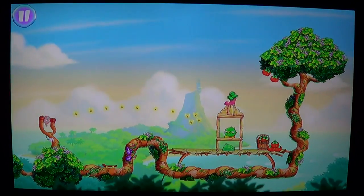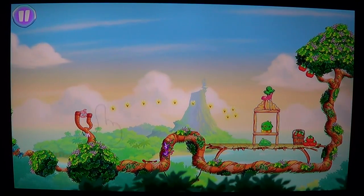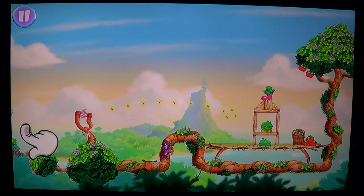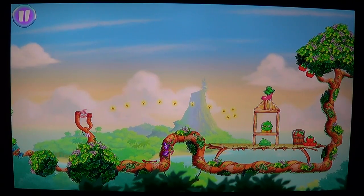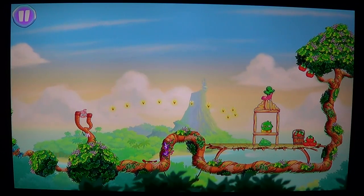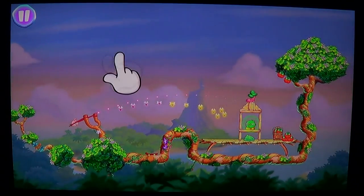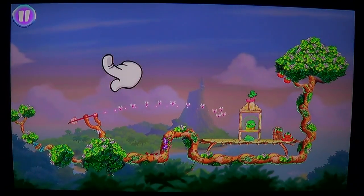It's a refreshing new Angry Birds. As you see here, you get these little pink birds on the left, and now you have these little fireflies that you have to pick up, but the gameplay stays the same. You have to destroy as much as possible and destroy the pigs if possible.